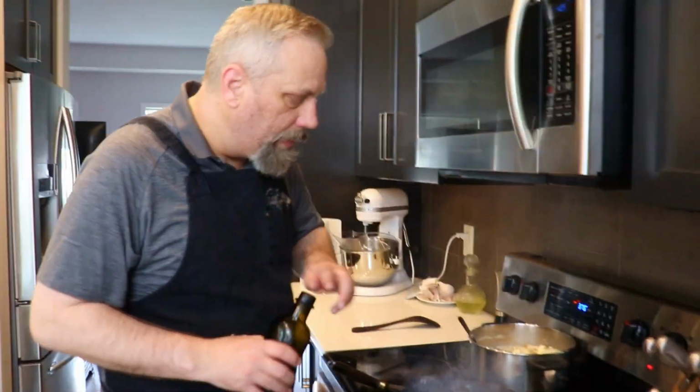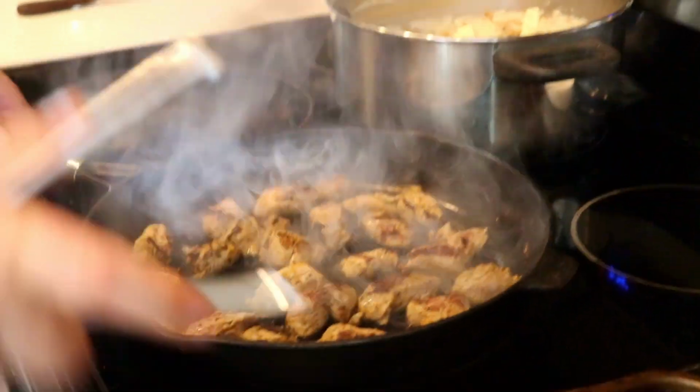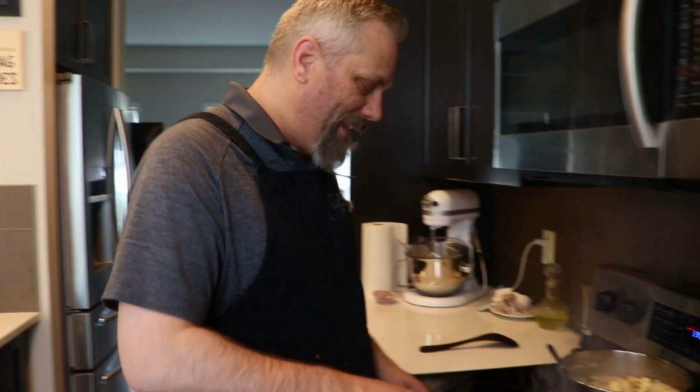So I do want a little bit more color on this, and I feel like it is going to burn a little bit, so I'm just going to throw a little bit of oil in there. Just going to give it a quick mix. That is going to create a lot of smoke, so just be aware when you're doing this, it is going to get smoky in your house. Maybe call the fire department, give them warning. There's going to be some test alarms going off.